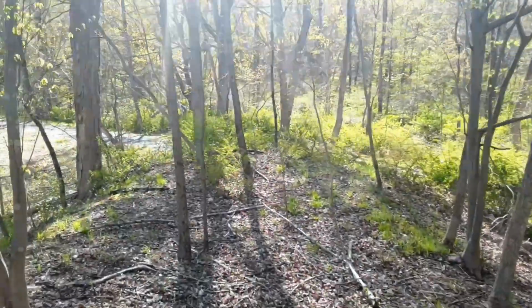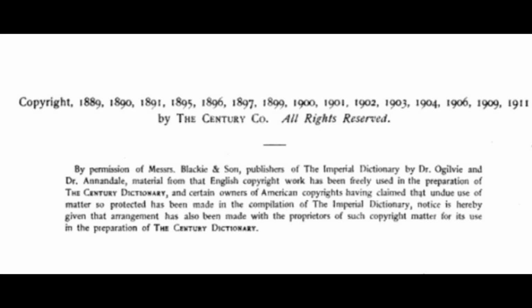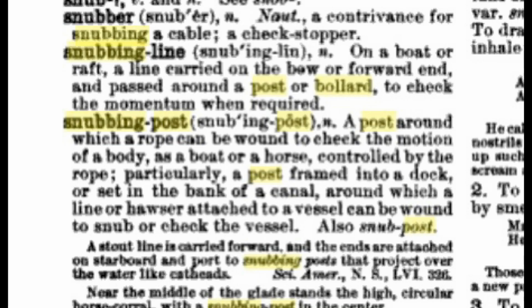Hey, Courtney, what's the difference between those? Yes, Bill, I can look that up. I did a bit of research and found an interesting entry in an encyclopedia titled The Century Dictionary, an Encyclopedic Lexicon of the English Language, written with help by Messrs. William Dwight Whitney and Benjamin E. Smith, copyright 1889 and most recently in 1911. The entry here, taken from page 5737, shows the definitions for snubbing line and snubbing post. A snubbing line being defined as: on a boat or raft, a line carried on the bow or forward end and passed around a post or bollard to check the momentum when required.